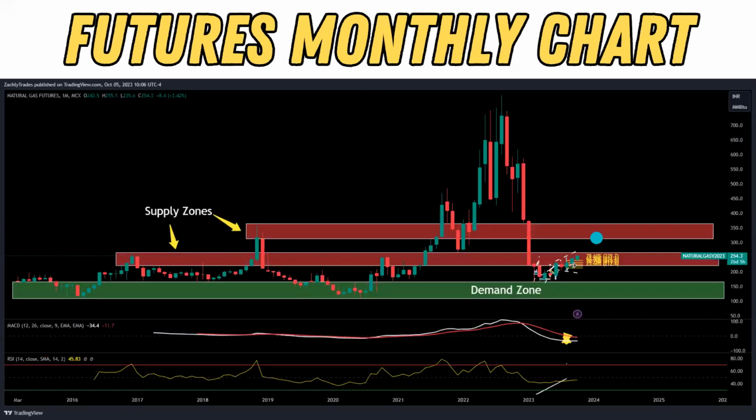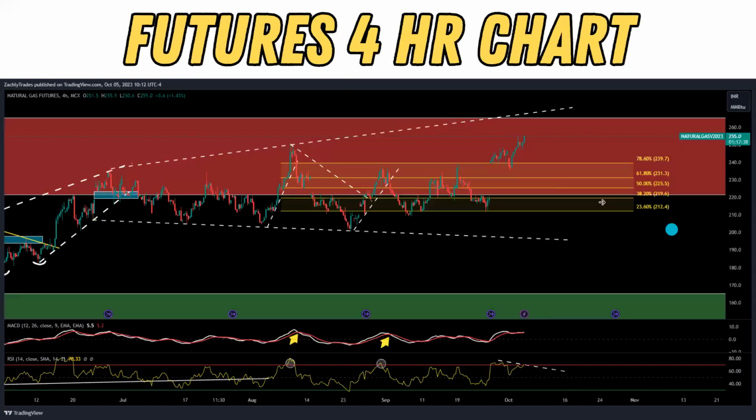That's the weekly time frame. Then we're going to look at the monthly time frame so you guys can get a good idea of some of the macro environment, of a much longer term, and why we need to be cautious up here as we're testing getting very close to the highs of a supply zone. We're also going to look at the 4-hour chart so you guys can see a little bit more intraday, and get a cleaner breakdown and sense of what's going on.